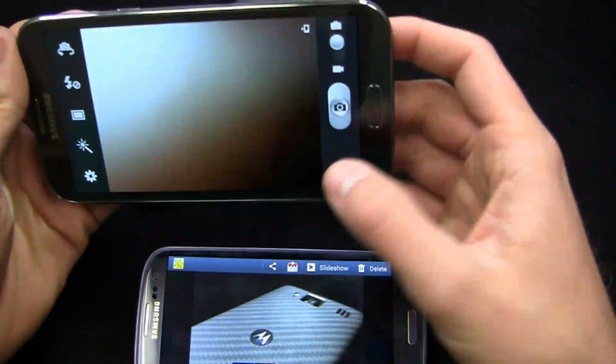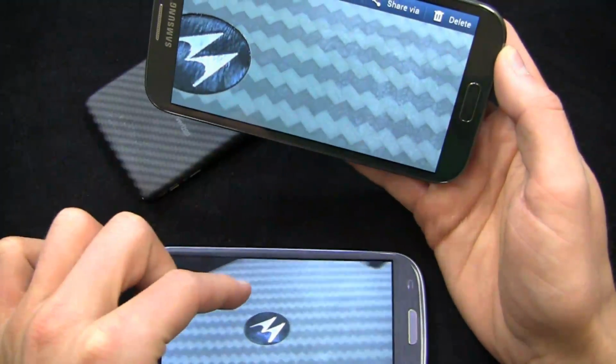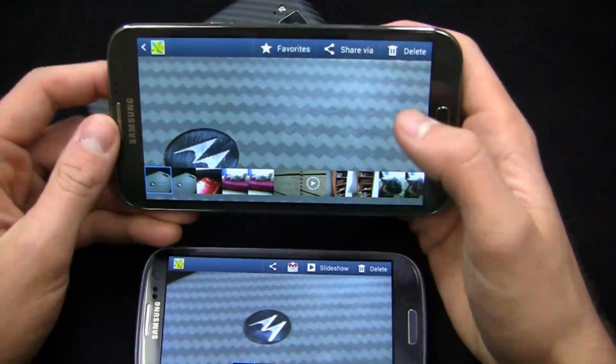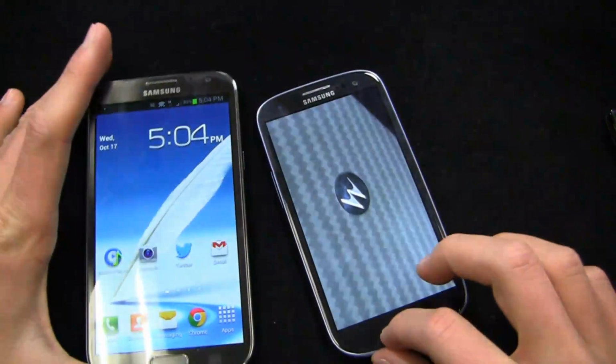So I'm going to show you these. Also, pinch to zoom is responsive within the camera. You can see a good look across the board here. I may give a slight edge just in terms of this image to the Note 2, but for most purposes, these cameras are both relatively fantastic.